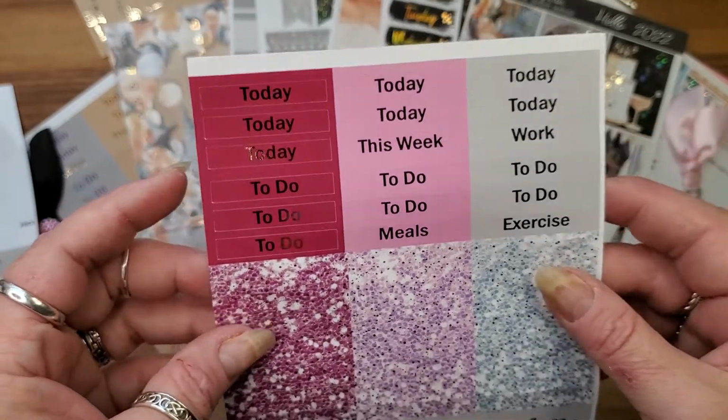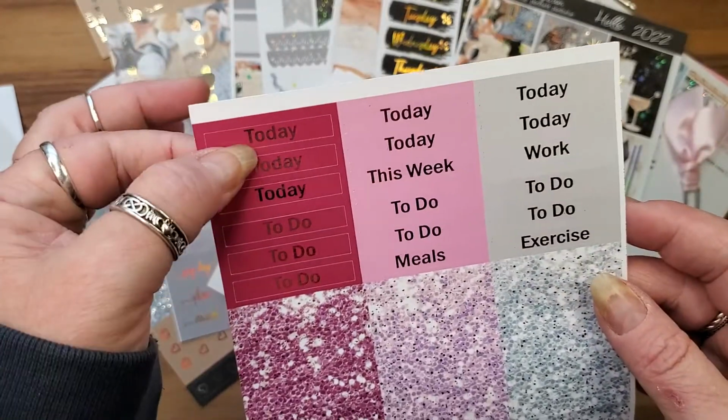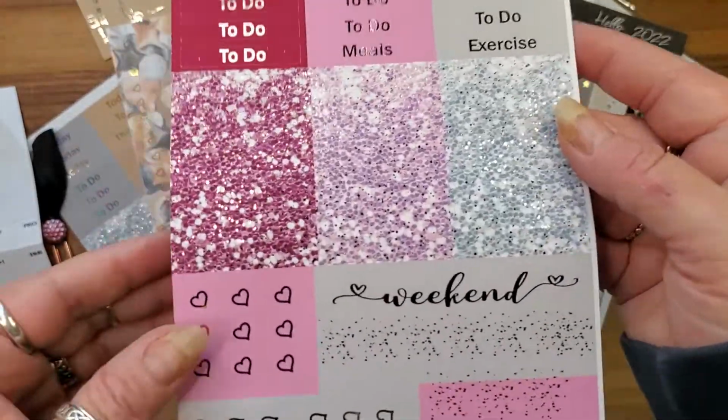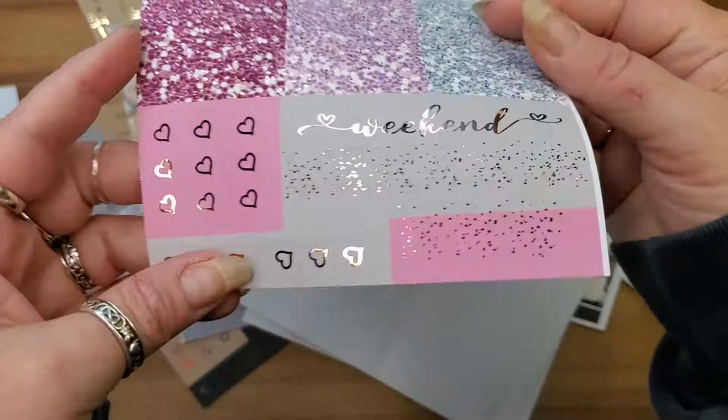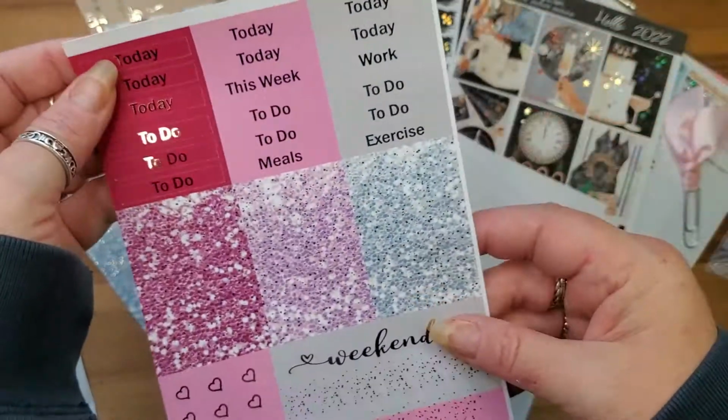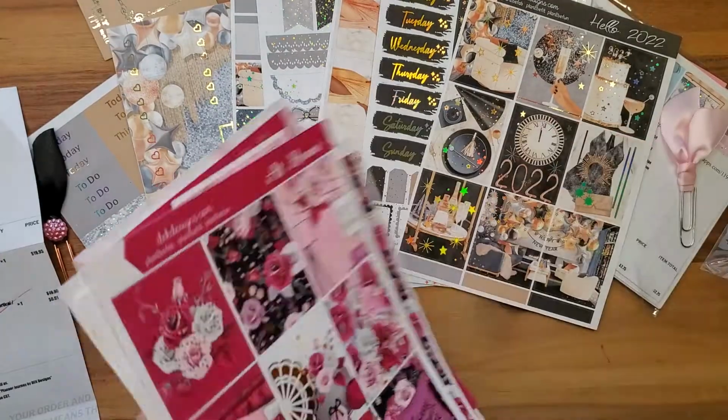This is one of the only companies that does 7 todays and 7 to-dos. You know, who doesn't do things every day, right? And then your weekend, your banner, flags, and hearts. Oh, I love that.